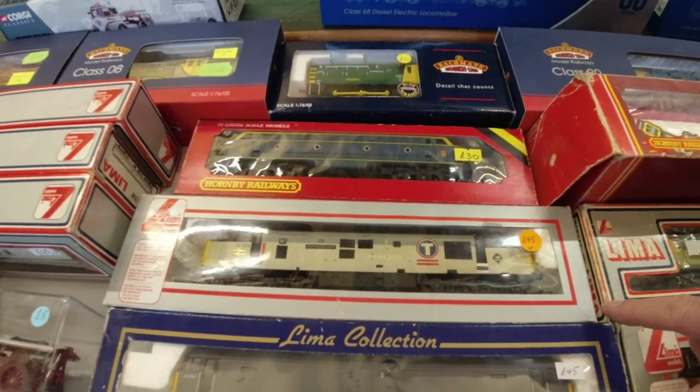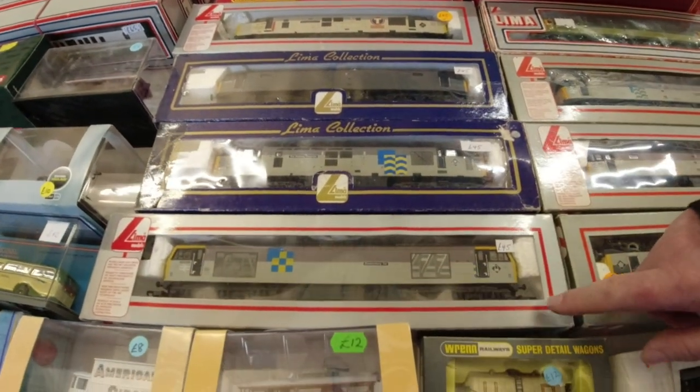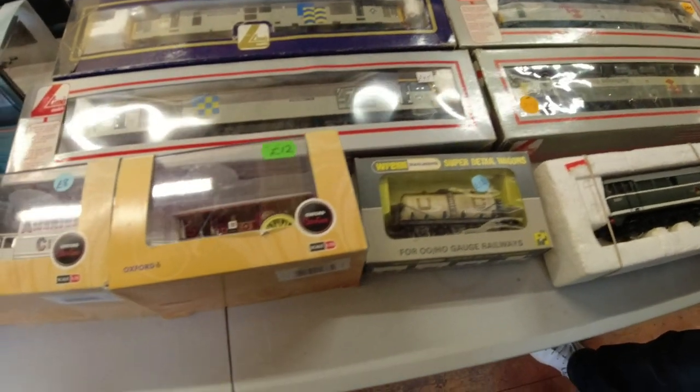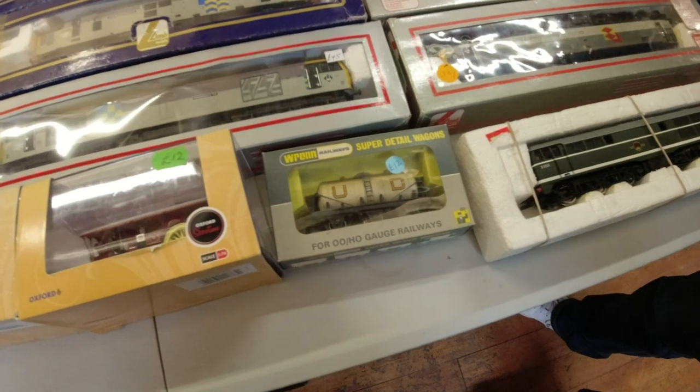It's a newer Hornby box. 37, 47, 37. Not sure what that is. 60, that's it. All these are 47s.